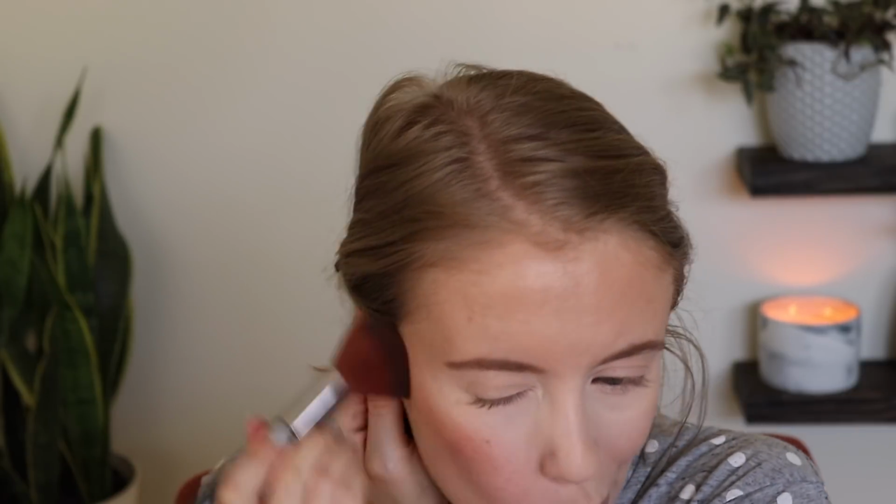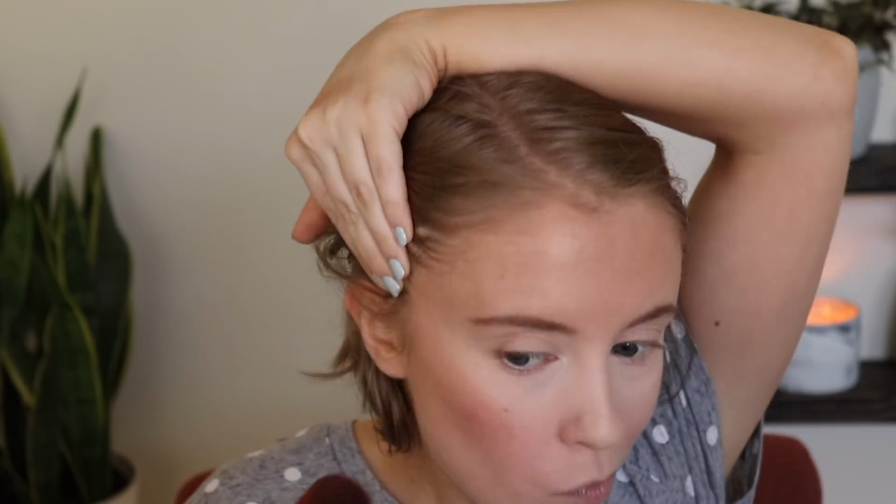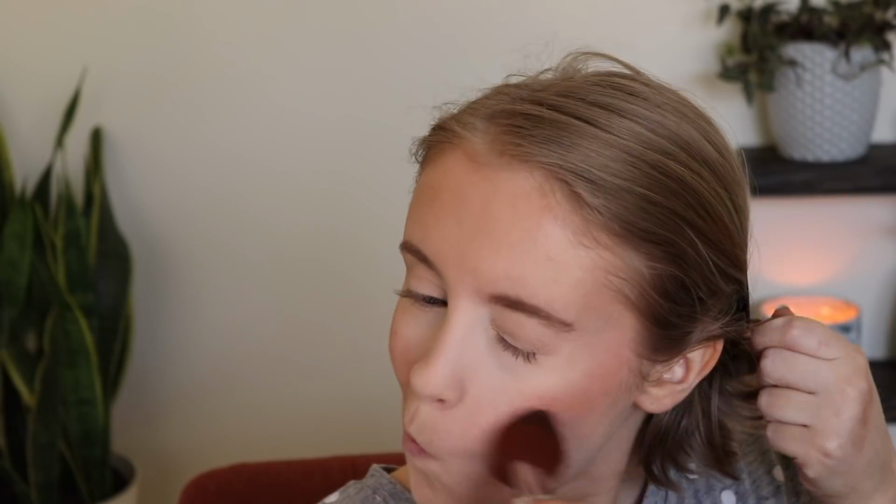It's just so pigmented. I have to barely tap my brush in there one time. And I feel like it maybe isn't the most blendable formula ever, but maybe that's just the way this color looks on my skin tone. So I'm maybe not the best person to go to for a review of this shade, because the shade is a little much for me. It doesn't look like it would be too dark, but it kind of is. But I can still make it work.